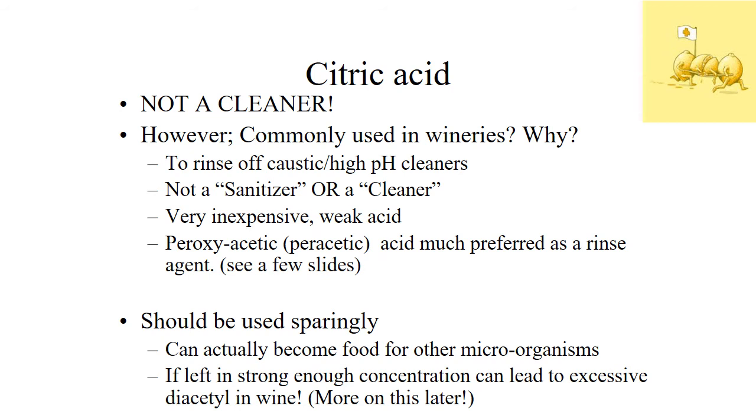And I used to use citric acid, totally guilty, was raised on it, was taught that's how it's done. And the reality is, as soon as we stopped using it at college cellars, all the surface molds went away. We always had black mold everywhere. And as soon as we went to peracetic acid, it changed. So don't use citric. That's all I'm saying.